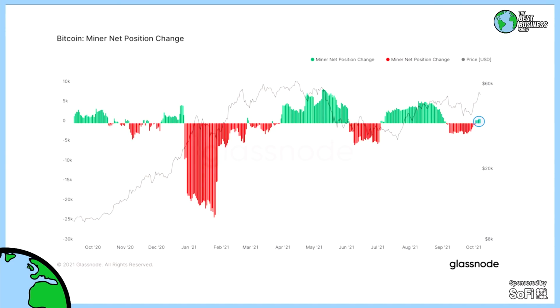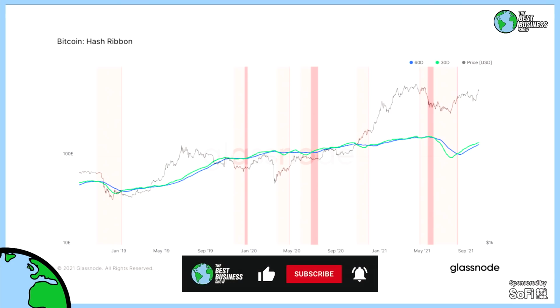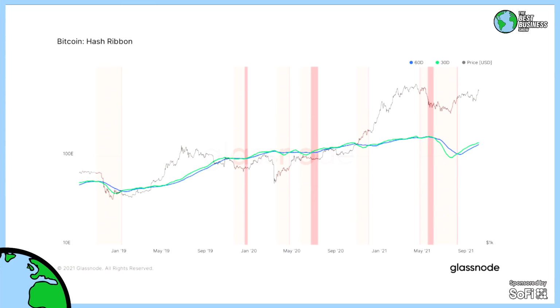Also, at the bottom, you'll see the hash ribbon. This is another really interesting metric. This is probably one of the best macro buy signals, you could say, in Bitcoin. When you pair this with moving averages for price, it's never been wrong, actually. What you're trying to capture here is these minor capitulation events, and then where hash rate starts coming back online. From first principles, for example, in 2018, you had this large miner capitulation. Once miners are done puking out their coins, then you can start moving higher. And so we've got this hash ribbon buy signal about a month and a half ago.